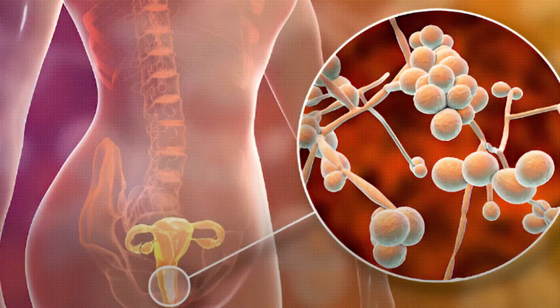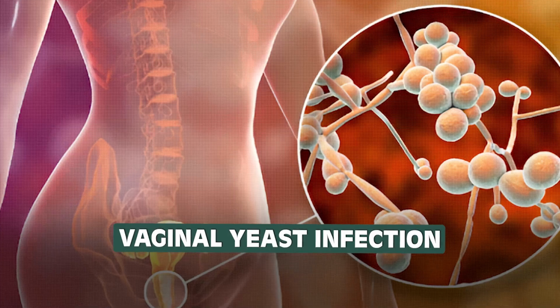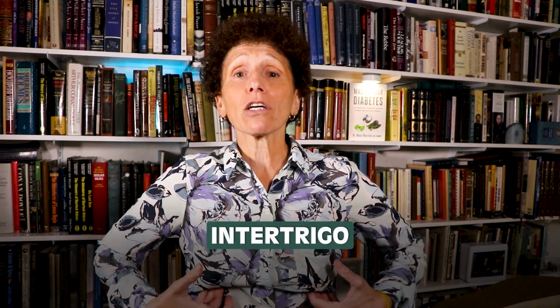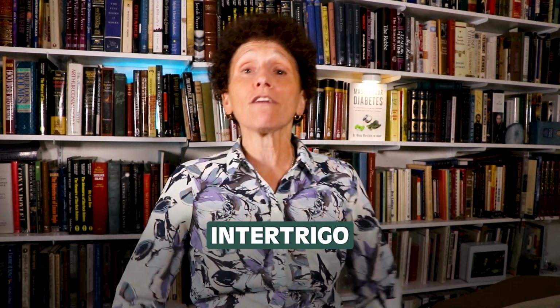For example, women, the vagina, vaginal yeast infections can be common or even recurrent. We could get jock itch, guys, right? Fungal in the scrotal area. Also on the skin, right? So we can get intertrigo, which is fungus here under the breasts or in other folded areas of the skin.